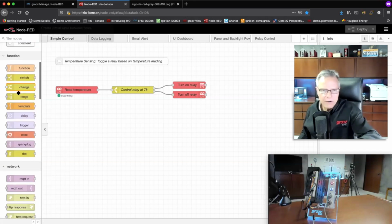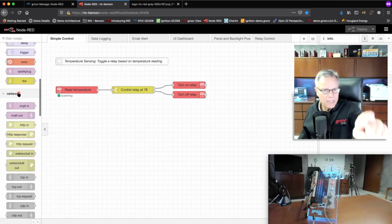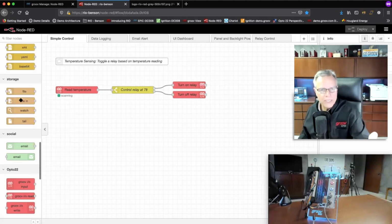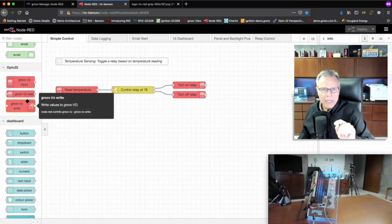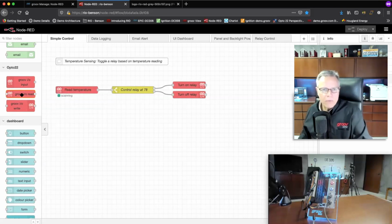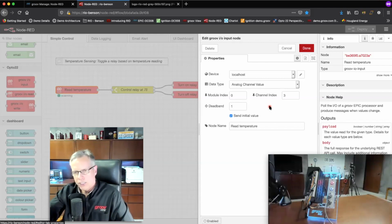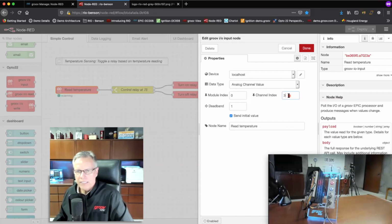Down on the side here, I've got all my nodes. Some of these nodes are default, in other words, they're installed automatically. Others you can install, and I'll get to that in a moment. Here's an example where I have a groov read node. This is a groov IO input, for example. I just drag these out on the canvas, and once they're there, I double click on them, and I can come over and configure where that IO channel might be. In this case, I am reading the temperature. It is on channel 3, so there's the channel 3 index, and I've given it the name read temperature.